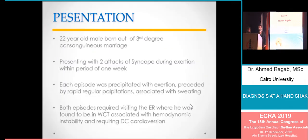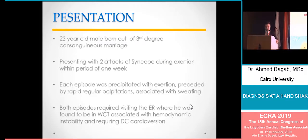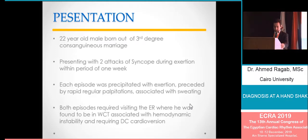Our patient is a 22-year-old male, born out of a 3rd-degree consanguineous marriage, presenting with 2 attacks of syncope during exertion within a period of 1 week. Each episode was precipitated with exertion, preceded by rapid regular palpitation associated with sweating. Both episodes required a visit to the ER with wide complex tachycardia and hemodynamic instability.